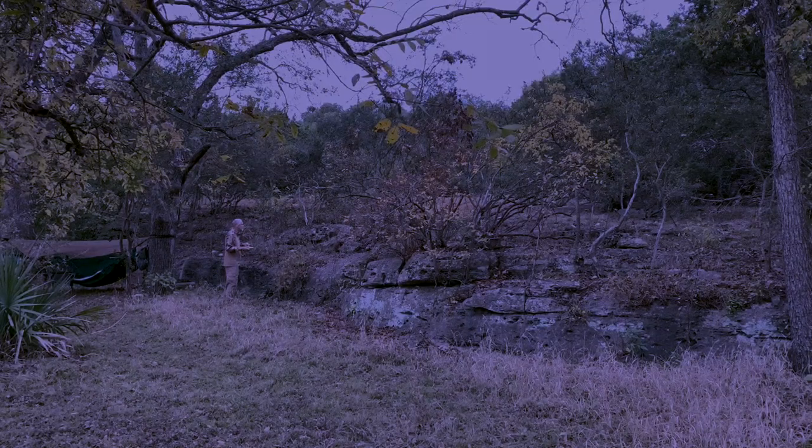I used the bluff behind base camp to test my cameras for night sky videography. It was important to make sure that everything worked before going stealth.